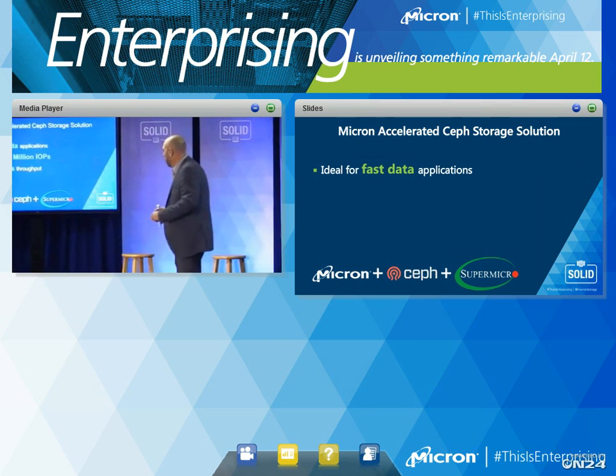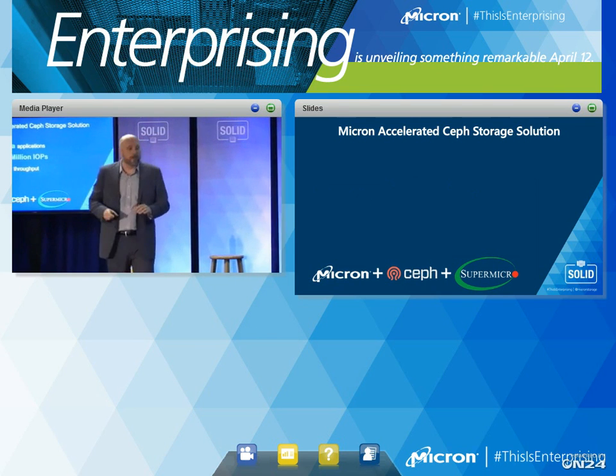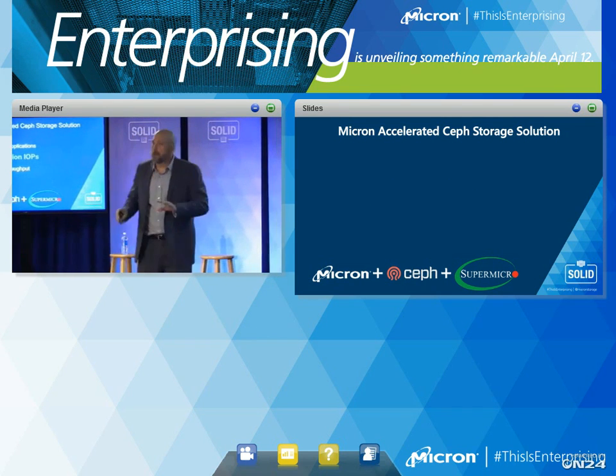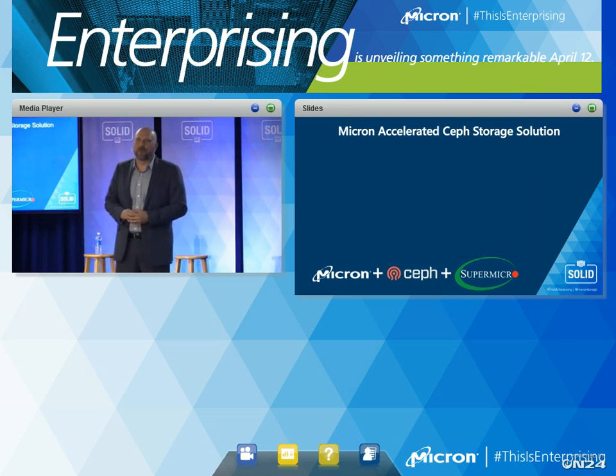And so we're announcing our second Micron accelerated solution, which is around Ceph and Supermicro. Again, a complete configuration. You can order this today. And what we found is with all flash array, you can reach 1 million IOPS, something that's unheard of in the Ceph community today.